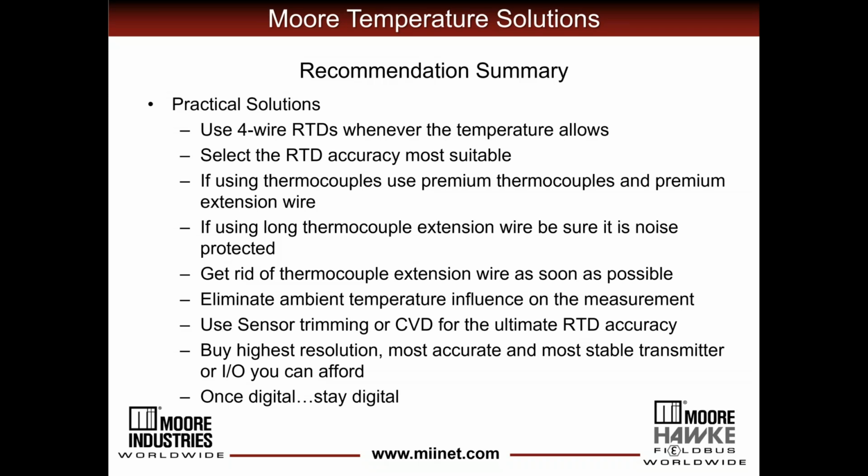Mount transmitters and I/O as close to the sensors as possible. Avoid having the sensor sheath extended and exposed to the ambient environment. And for accuracy and stability of the measurement to your system, once digital, it's best to keep it digital.